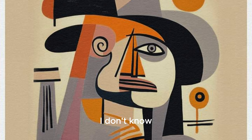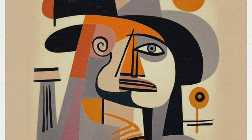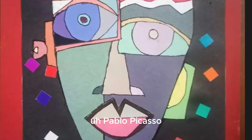Cubism, as in C-U-B-I-S-M. You must go and find out about this one. It began in Paris, because France was very much involved in the colonization of African states. There was a lot of looting by France, you see. So this Cubism is from France, by Pablo Picasso and someone else, I forget the other person.